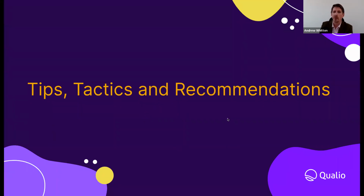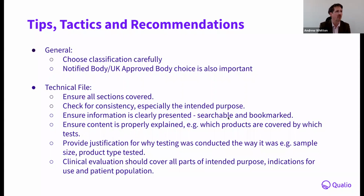So, firstly, some general tips. Defining the correct device classification is critical, since this dictates the approval routes that are available, and even when a notified body or approved body is needed. And these third-party reviews are often very expensive and add significant time delays.